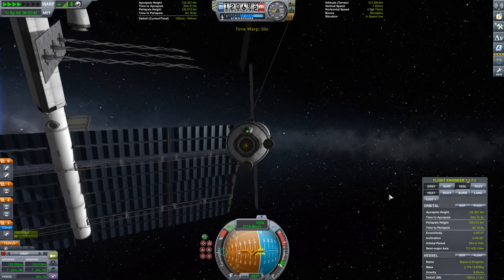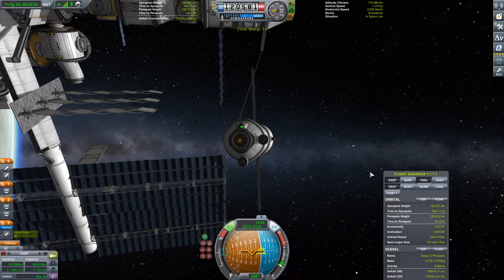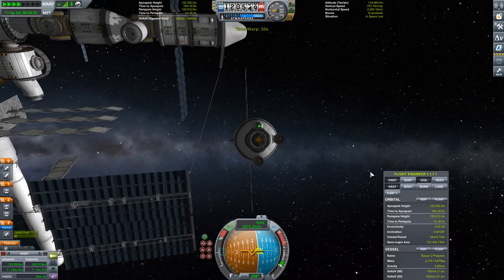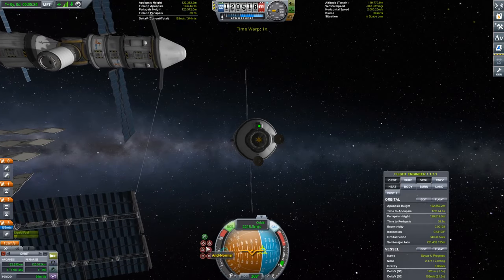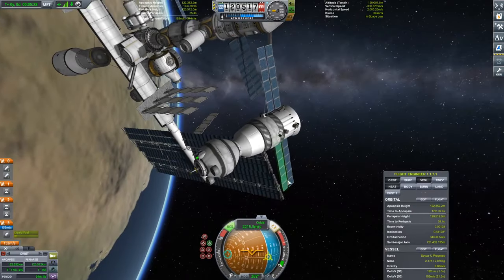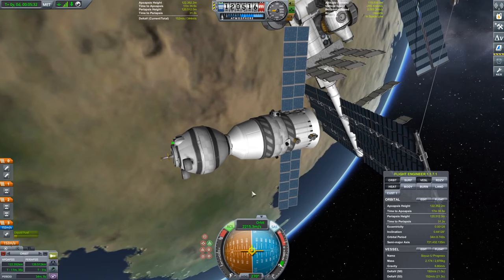Okay, cool, it is separating. Okay. But still, it will hit more separate. Cool. Now I'll deorbit it. I think I'll have enough fuel to deorbit it. And then we'll see what will happen.